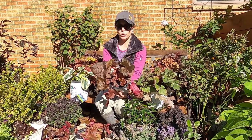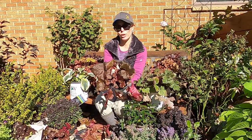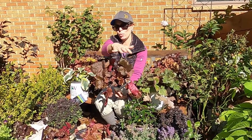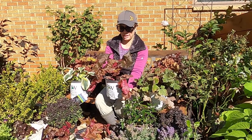And again, this one is called Mahogany Monster, and it's hardy in zones 4 to 9. And it doesn't get very big. It grows to about 16 inches tall and maybe about 20 to 24 inches wide. So it's a gorgeous plant. Can't wait to add some more of these into my landscape.